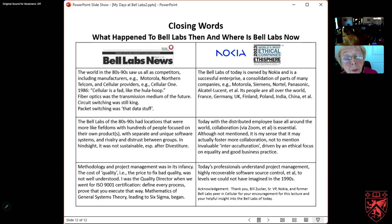This was when we were in divestiture. Bell Labs had locations that were fiefdoms, hundreds of people that worked on all products, which became quickly legacy products within a year or two. There was rivalry, distrust. With divestiture, there was funding issues. It was a world that was not sustainable, which is actually eventually, of course, how it played out.